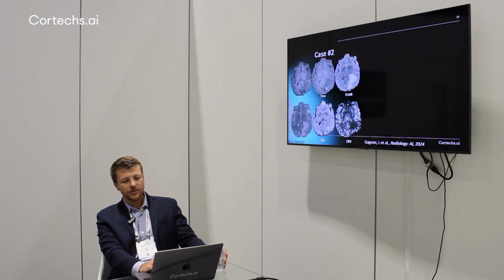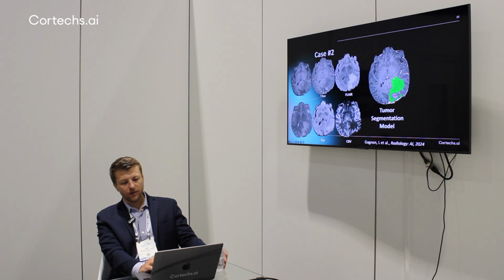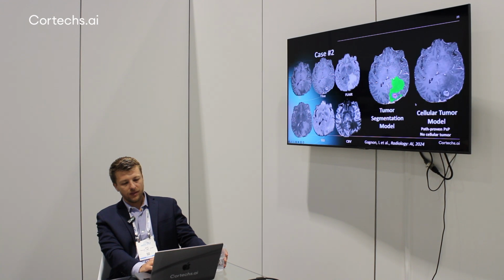Okay, here's a case where we have this kind of nodule enhancement in the left occipital lobe. There's surrounding T2 flare hyperintensity. This is kind of what you're going to get with your tumor segmentation model, and not surprisingly, you have the enhancing and the T2 flare hyperintensity. But what do you get with the cellular tumor model? Well, actually nothing here, and this actually turned out to be a case of pseudoprogression.